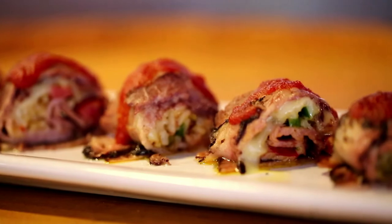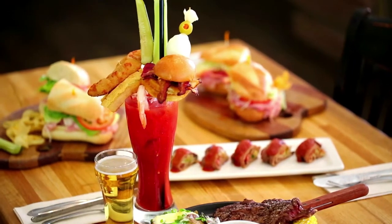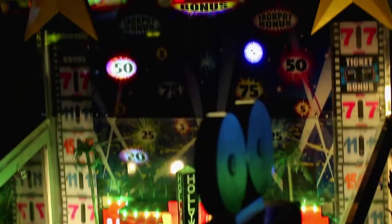For a great dining option, check out Bumbleberry Flats Restaurant, featuring American comfort food with tableside beer taps and fresh baked treats. The new Laughlin River Lodge offers upgraded rooms and free Wi-Fi.